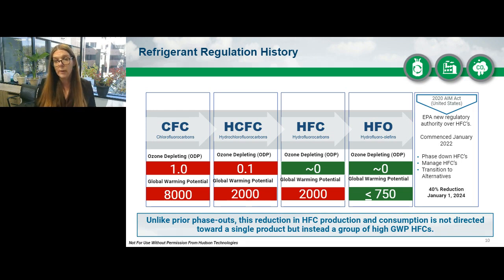So we've started to phase down the HFC availability, while today and even next year, you'll still be able to install HFC equipment. So it's a very different phase down than previous, because we're growing the installed base. We continue to need these HFCs while we're reducing their availability.